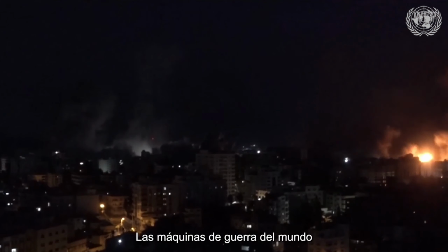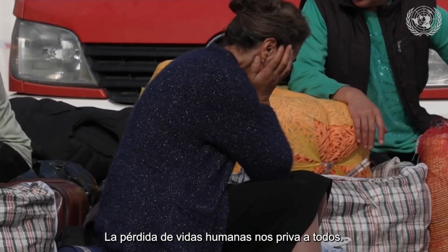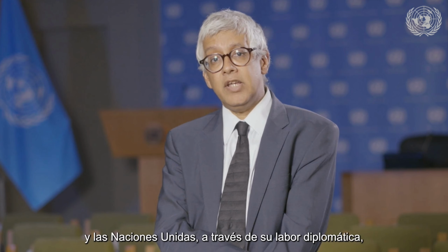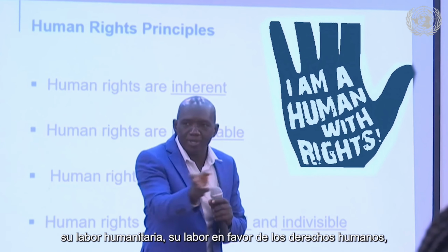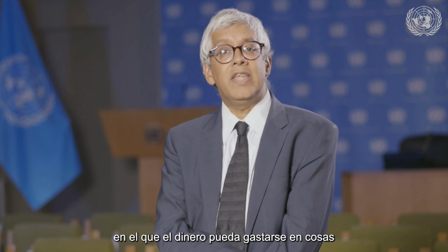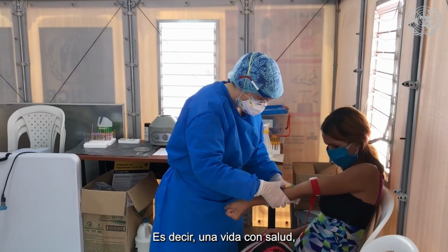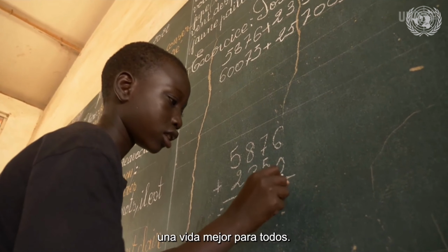The war machines of the world build weapons that are used to kill people. The loss of human life deprives us all. We need to have a better way in life, and the United Nations, through its diplomatic work, its humanitarian work, its work on behalf of human rights, is trying to do what it can to establish a world where money can be spent for things that people really want. That is to say, a life of health, a life in which people are educated, a better life for all of them.